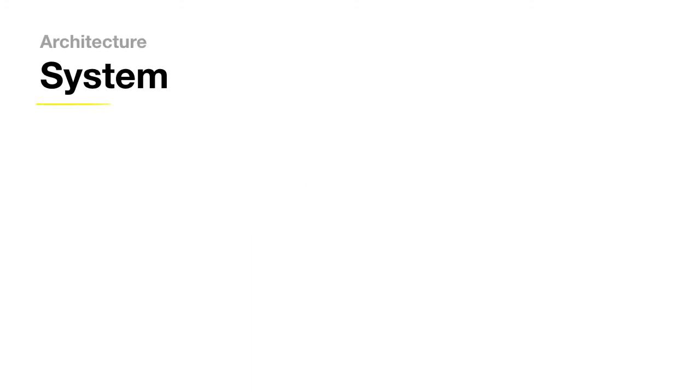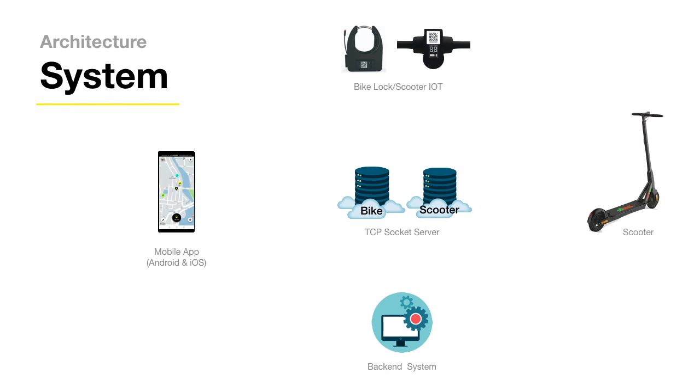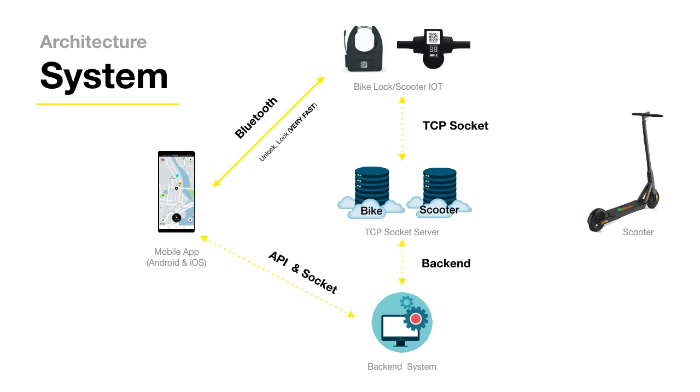You can see our system. Our app, and there's a lock server, there's a TCP socket server, there's a backend system, and there's a scooter. So we can communicate from the app to the lock by Bluetooth, and there's another way we can communicate from the server to the IoT devices. So we have both options available in our system.